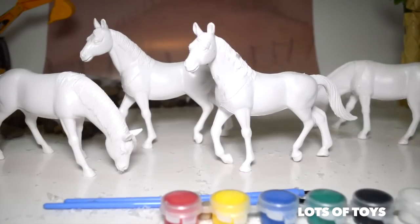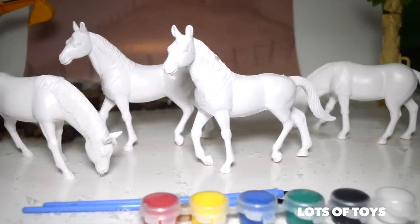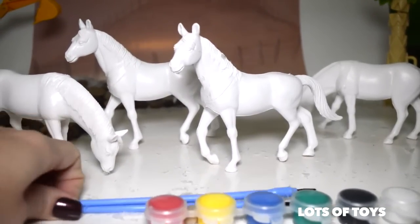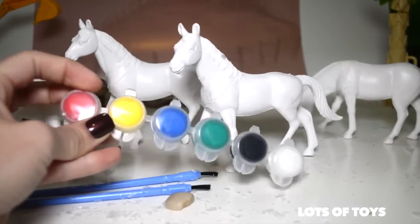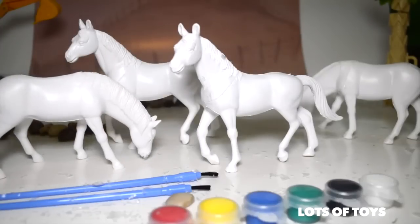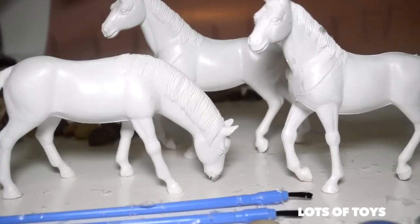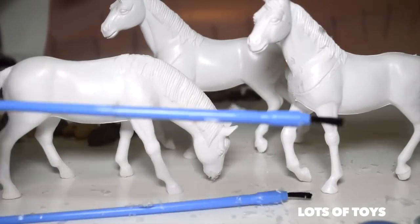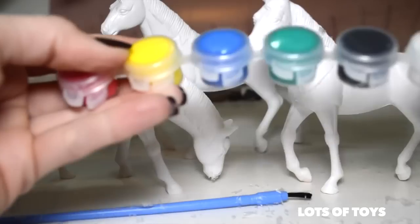So these are the horses included in the collection, and they look so cute. You can make them however you like. We have two paintbrushes included, as well as some paint. We have some nice colors here. Let's see, which one do I want to start off with? I'm going to start off with this guy, and I want to make this one with brown dots. What do you think? Actually, we don't have brown here, but we have black. I'm going to make him with black dots.